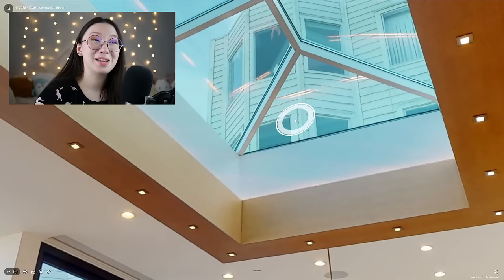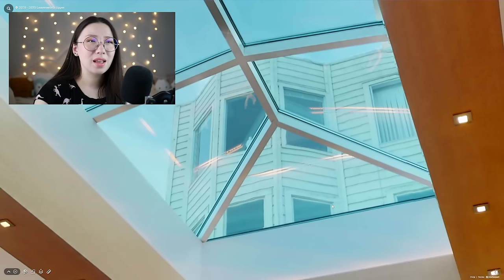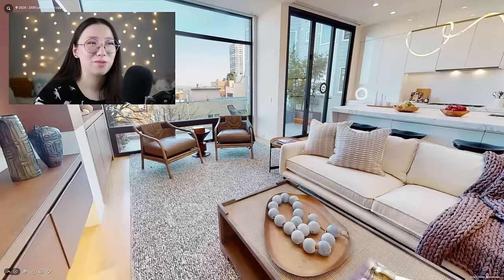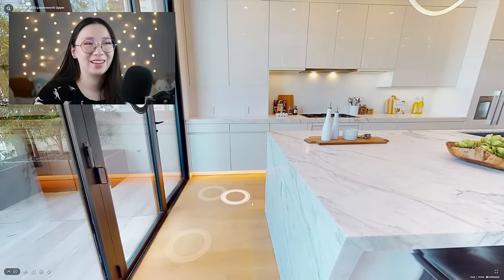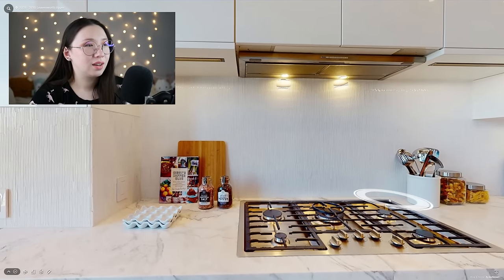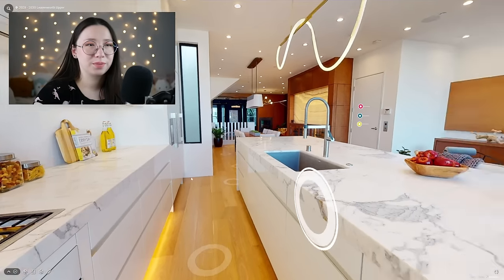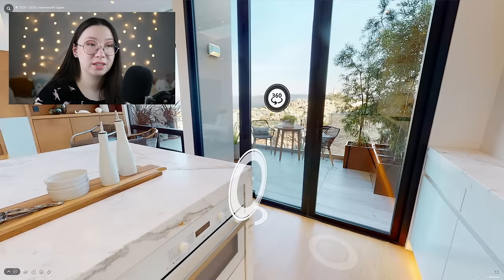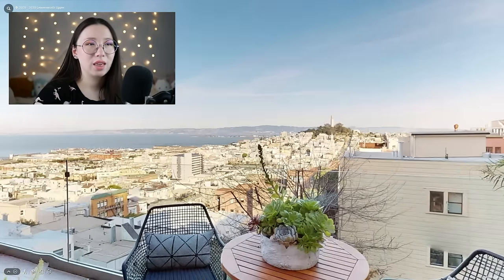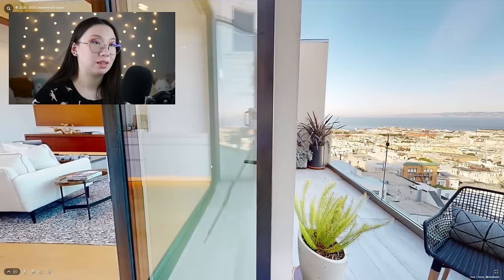You can see into someone else's home though. That's a little awkward. Like, can they see straight in here? I have to assume they can. If we can see into there, they can see in. All the underlit lighting. It's a very minimalist backsplash, but it's kind of interesting. It's a very nice kitchen. Let's go onto the little balcony. Wow. Look at that view. Yeah, I can understand why this place is so expensive.